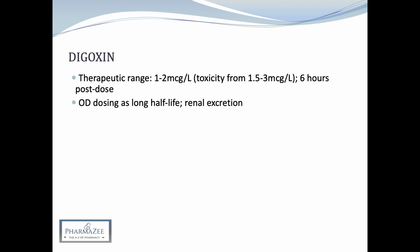the dose is split. It's renally excreted, and the renal function actually determines the dose that the patient should be put on. So if you're sitting the GPhC exam, you might have come across some calculations in which you're calculating the renal function in order to determine the digoxin dose.